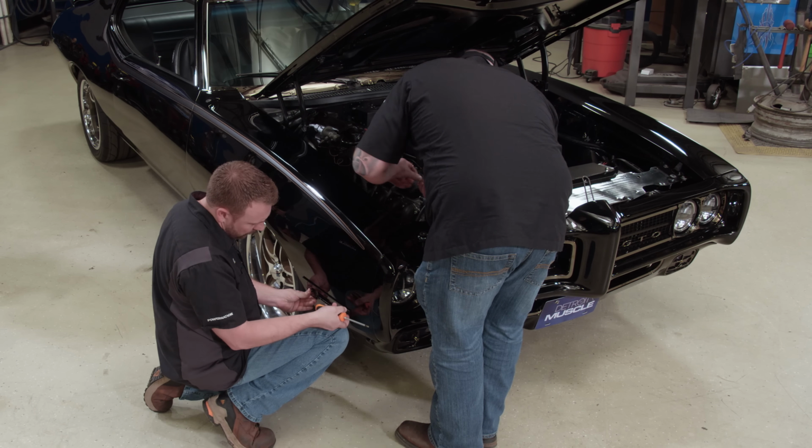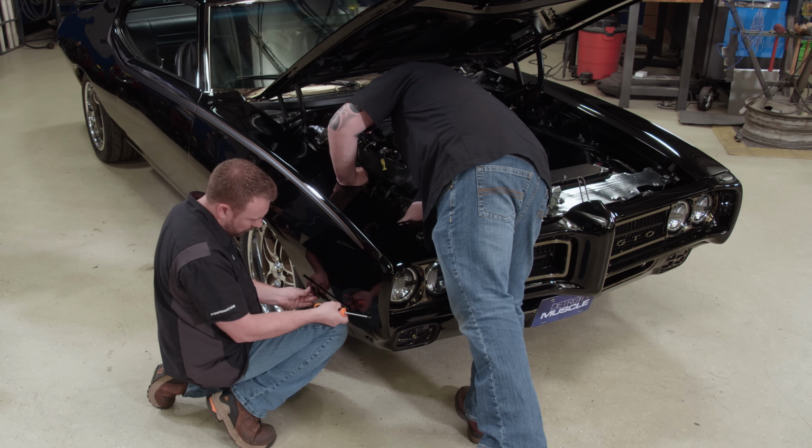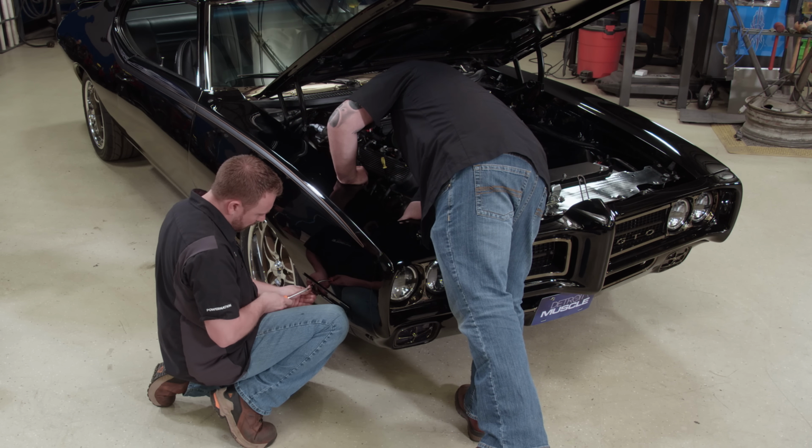It's important to decide up front whether I'm building a period correct car or I'm gonna build something that's a one-off that I'm looking to do. A show car, if you will, or a driver.